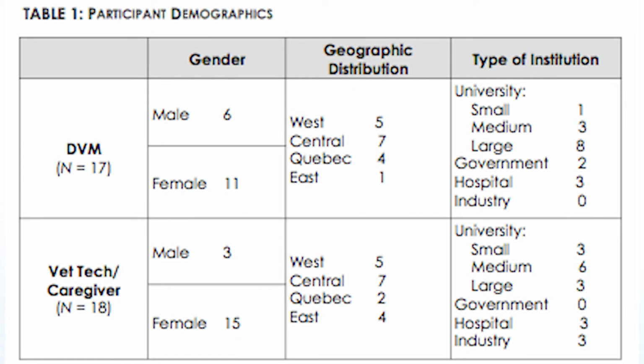Here you can see an overview of our participant demographics. I interviewed 17 laboratory animal veterinarians and 18 veterinary technicians / animal caregivers that were geographically distributed across Canada, as you can see here in this table. And they also worked in various types of institutions to ensure that we obtained a representative sample of professionals and facilities in the field. The interview consisted of different series of questions pertaining to different welfare topics, including current animal welfare concerns, mouse handling techniques, and assessment of pain in rodents.